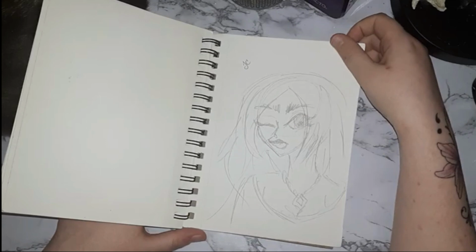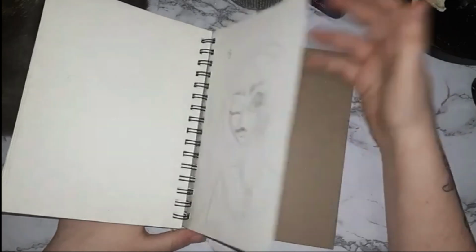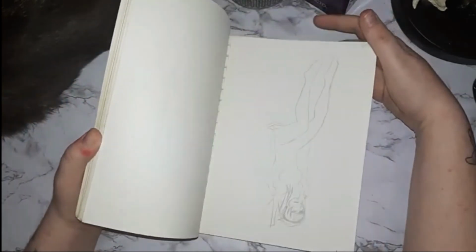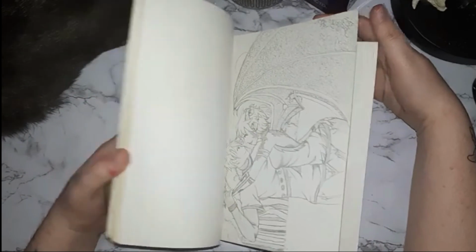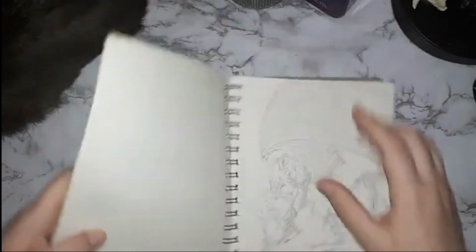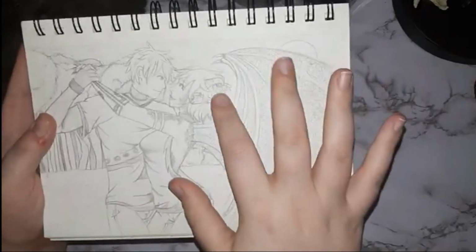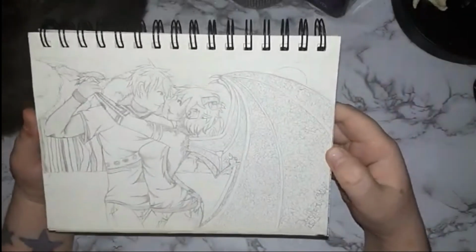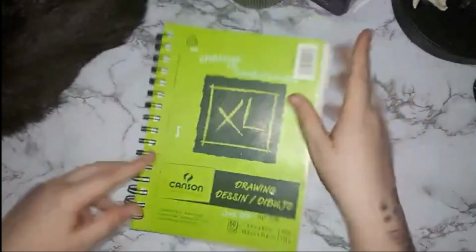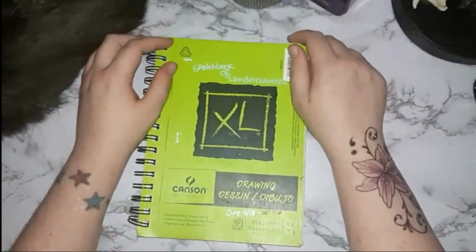Another one for JC. Yeah, and that's the last one, but these ones got worse and worse as I went. But yeah, I love that one. Actually, that's the first time I ever did her horns in that curled style, and they've stuck. Anyway, that is my sketchbook flip through.